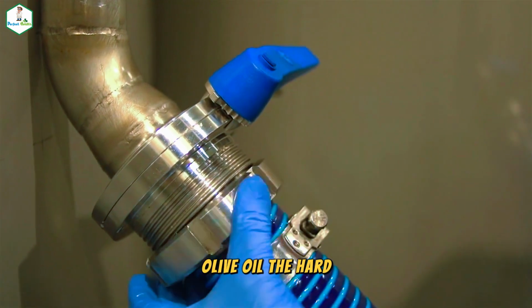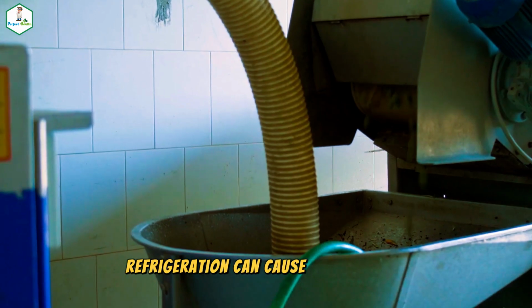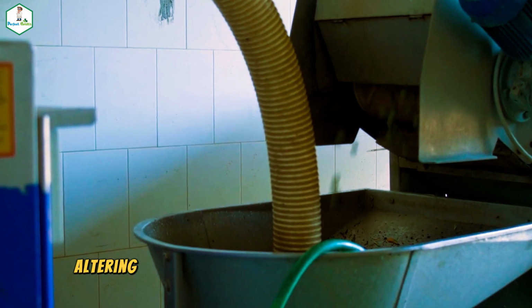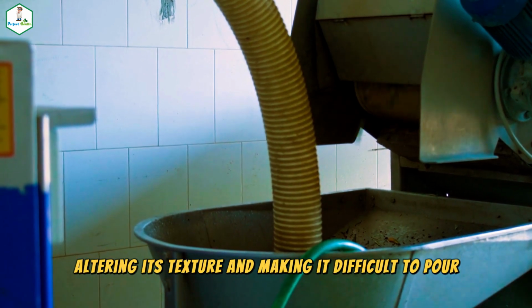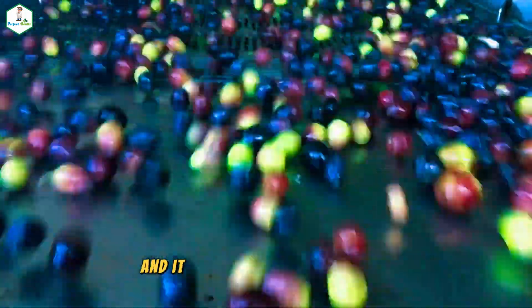Olive oil, the heart-healthy fat, should never see the inside of your fridge. Refrigeration can cause it to solidify and become cloudy, altering its texture and making it difficult to pour. Keep it in a cool, dark place, away from heat and light, and it will stay smooth, flavorful, and ready to drizzle over your favorite dishes.